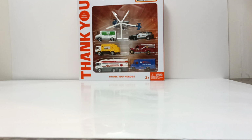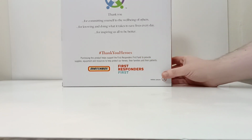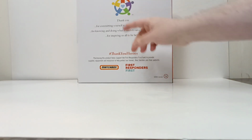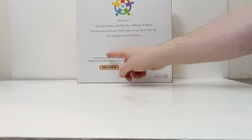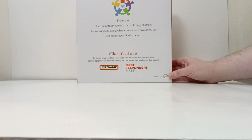As for the Thank You Hero set by Mattel, it's not only a piece of history, it not only has some great vehicles in it, but the funds from purchasing this Thank You Hero set went to the First Responders First Fund. And as you see on the back, I'll read this quickly to you. I know it's a little bit far away, but it says, "Thank you for committing yourself to the well-being of others, for knowing and doing what it takes to save lives every day, for inspiring us all to be better. Hashtag Thank You Heroes." Purchasing this product helps support the First Responders First Fund to provide supplies, equipment, and resources to help protect our heroes, their families, and their patients.